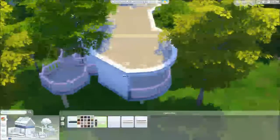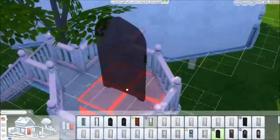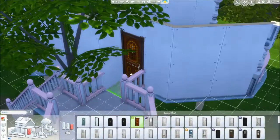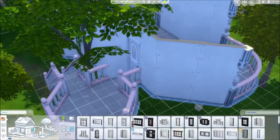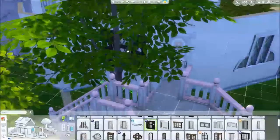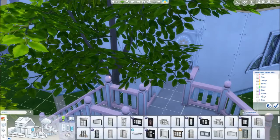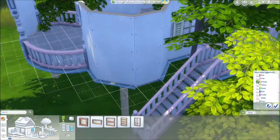Like, the Easter Bunny is an outside creature who sort of basks in nature and thrives and all that kind of stuff, so I thought an outside inside house would be a good idea. So putting the door and some windows and stuff in, not too many windows obviously, because there's walls missing anyway, so you don't really need that many windows, but just for decorative reasons more than anything.